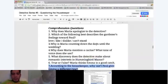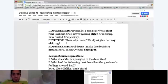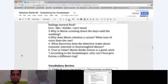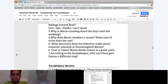So let's scroll up to the dialogue. It said, detective asks, then why doesn't Paul just give her any old ring? Why can't he replace it with another one? And the housekeeper says, Paul doesn't make the decisions around here. What Cynthia says goes. So what Cynthia requests is that they find the original ring that was stolen. So that's why Paul cannot just go out and buy a new one and replace it.